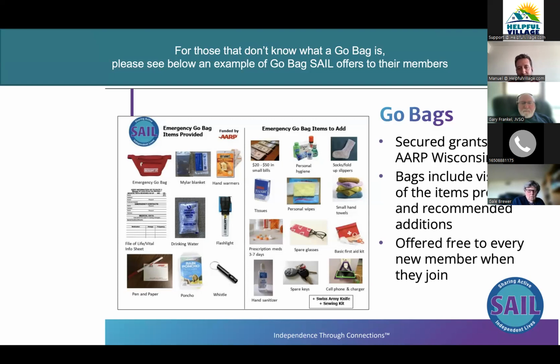Obviously, this is a very material thing, so we don't do a virtual bag, but we have a way in the software to manage the information. So basically knowing what members have received the go bags, when did they receive it, etc. I will show that in the software demo too.